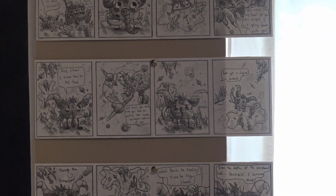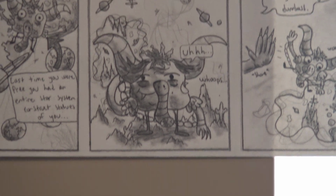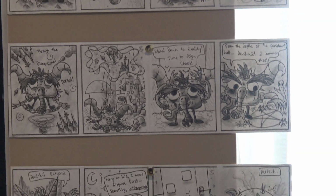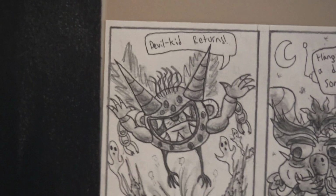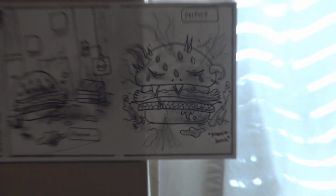because he thinks his dad's an idiot. And I mean, if you're a god, if you're a creature created to cause chaos, why can't you do that? So he gets free, he breaks free, he summons Devil Kid, whose design I really like. He's got a mouth eye, it's cool. And then he possesses a burger as a disguise.